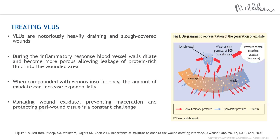And during the inflammatory phase that we spoke about, the response in the blood vessels is such that the walls dilate and become more porous, and it allows for a leakage of this protein-rich fluid into the wounded area and into the skin and the tissues around the wound. So that becomes engorged, and then if you compound this with this venous insufficiency and this regurgitation that we talked about that's happening in the venous leg system of veins, it increases that exudate amount exponentially. So managing chronic exudate and preventing peri-wound maceration and protecting the peri-wound tissues is a constant challenge.